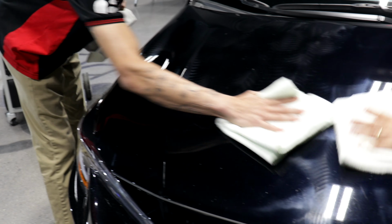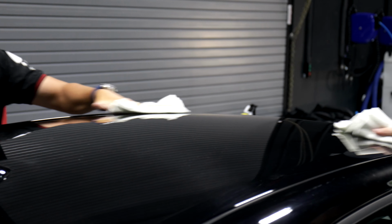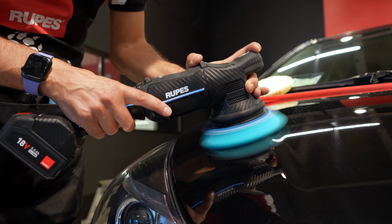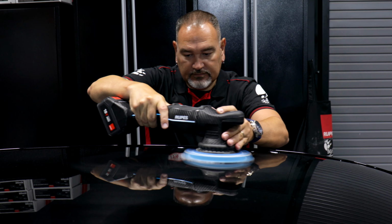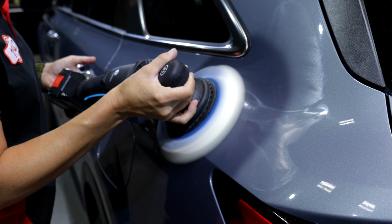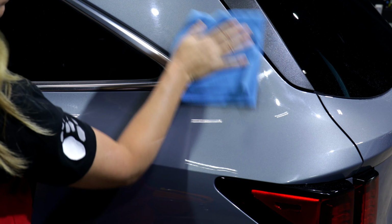Use 2 towels to remove the residues, one to break up the surface, and the second to wipe away any streaks. This 30-minute enhancement is perfect for customers looking for a quick refresh without breaking the bank. It's a service that can be easily added to your existing packages and provides a great opportunity for repeat business every few months. So whether you're building out a new express detail package or refining an existing one, this approach can be a valuable addition to your business offerings.